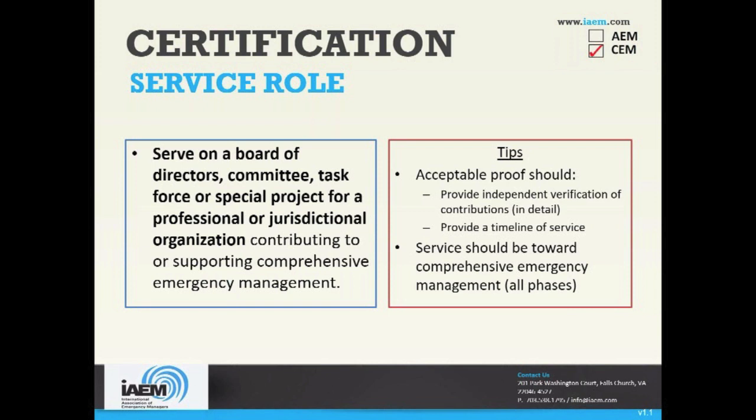One of the reasons we need that is we need to ensure that it was in the 10 years that we're talking about. It has to be within the last 10 years, and service on a board of directors or a committee for something that lasts a couple of weeks or a month is going to be a little difficult to accept as a contribution, while service for a year as a committee member or task force member makes it much clearer. So that timeline is also important.